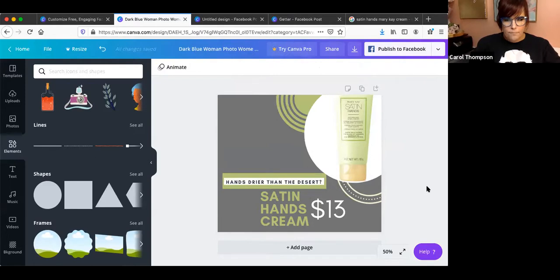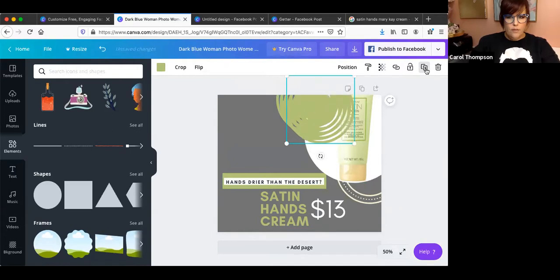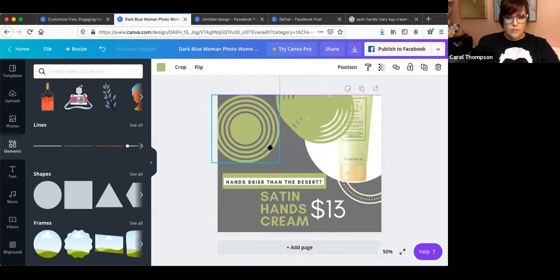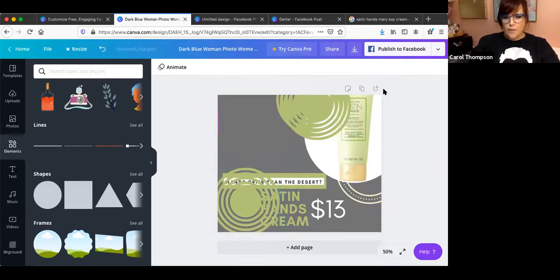Okay? So now I'm going to show you other things, so we can change the transparency. I can also hit this little button. Do you see these? Duplicate, duplicate, duplicate, duplicate. And then I can move these around. I did too many, so I'm going to go back and delete these.